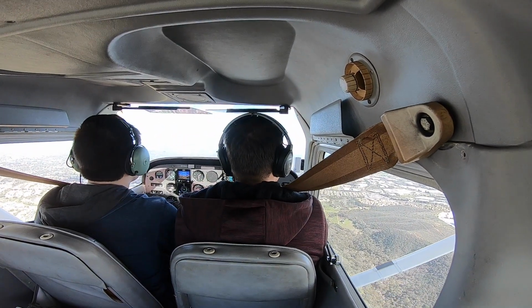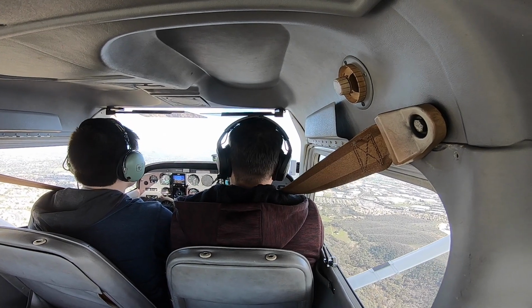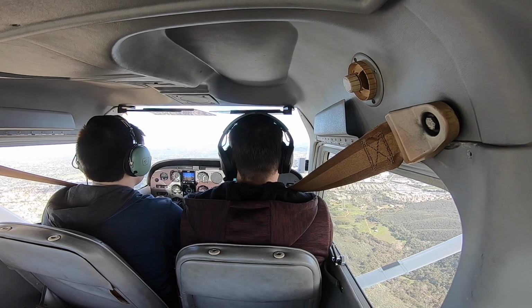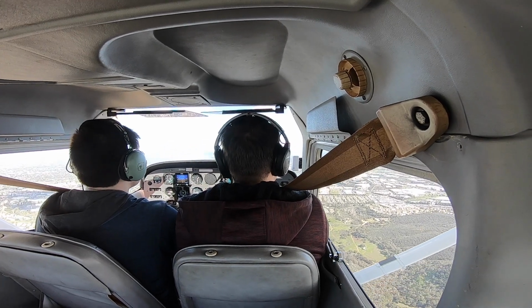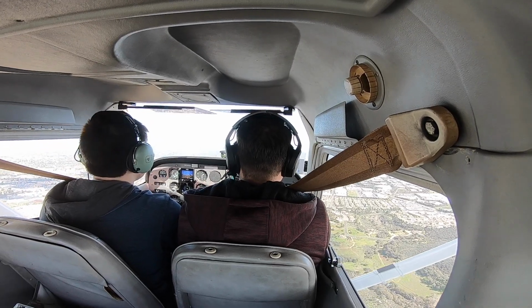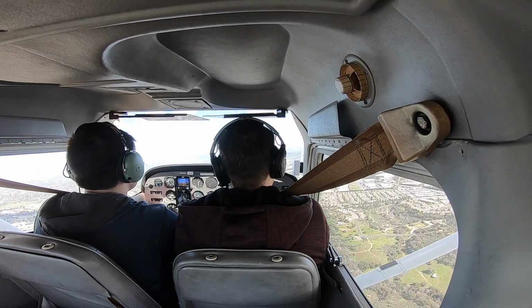There's another aircraft coming, I don't know why. Far away, but... 9 Mike Hotel, half-mile turn base. Turn base at a half-mile, 9 Mike Hotel. Maybe he cleared up for that aircraft. Oh, he's climbing, never mind. It's not him.